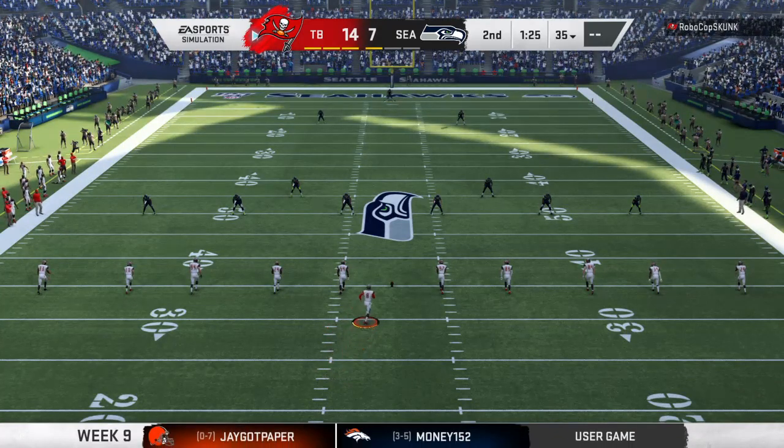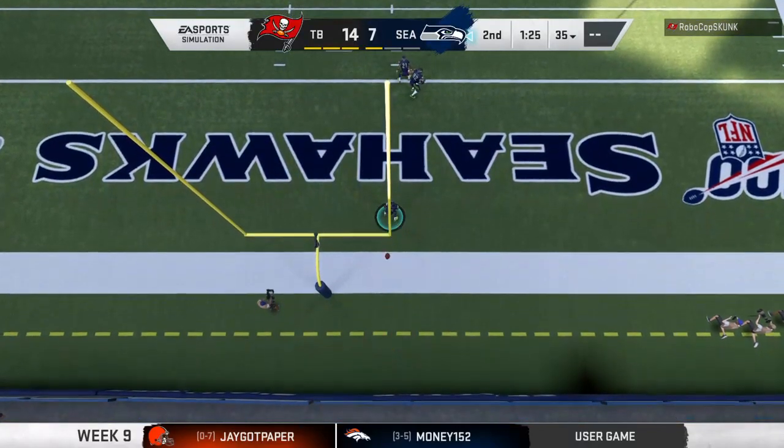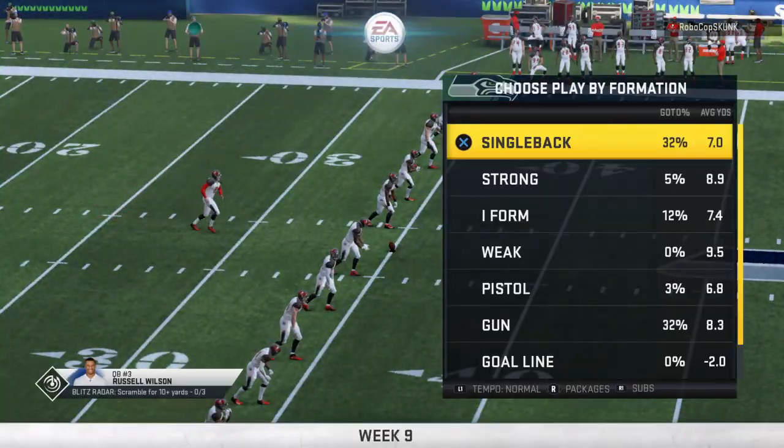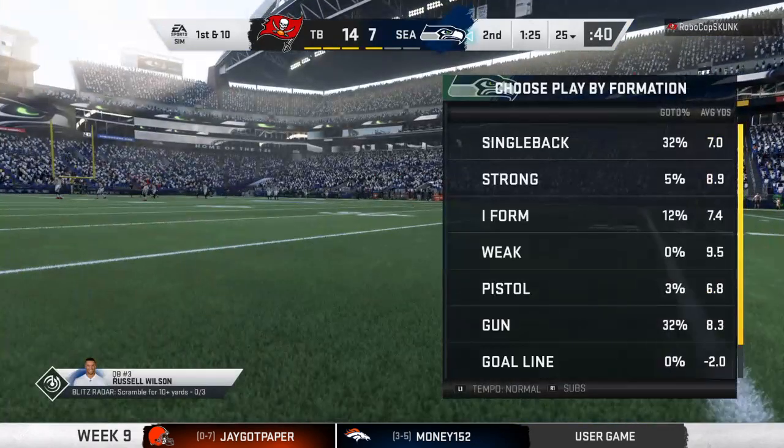Following the touchdown now, it's Bradley Pinion on to kick this one away. And this will not be returnable. It's out of the back of the end zone for a touchback.